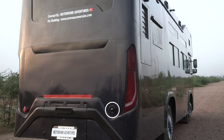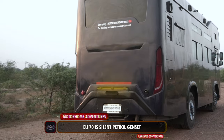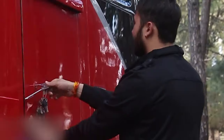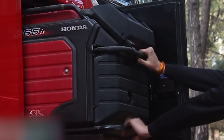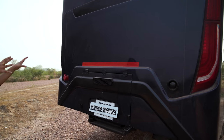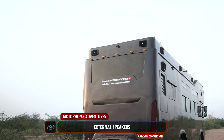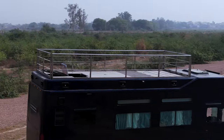So this is where we have the freshwater inlet. Now this area right here is where we have the EU 70 IS silent petrol genset stored. So you simply open it, pull out your genset, and it's again going to get connected to the earth, creating very minimal amount of vibration. Now on the top you can see we have a couple of speakers on the rear as well as the sides. We're going to talk about that later in the video.